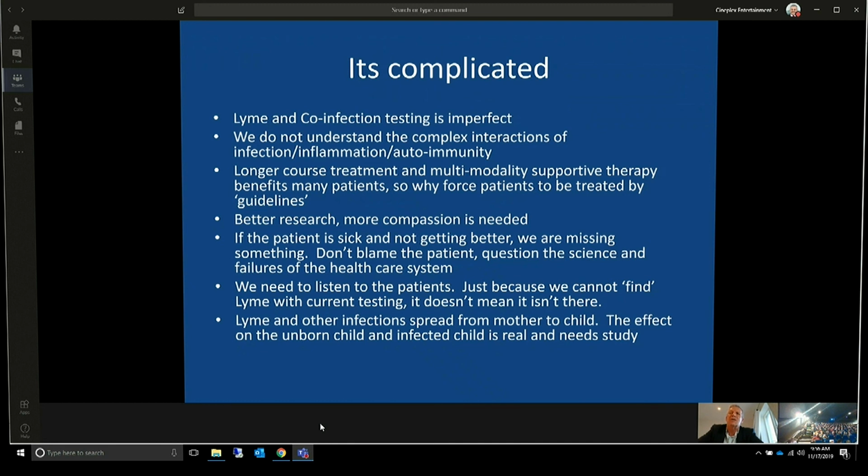We don't understand the complex interactions of infection, inflammation, autoimmunity. Longer courses of treatment and multimodality supportive therapy benefit patients. And people read the mantra, they've done studies and there's no benefit of longer courses of therapy. They're bad studies. We need to do better studies based on the new science that has come along in the last 5 years. We need better research, more compassion.